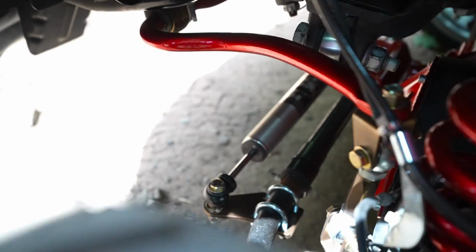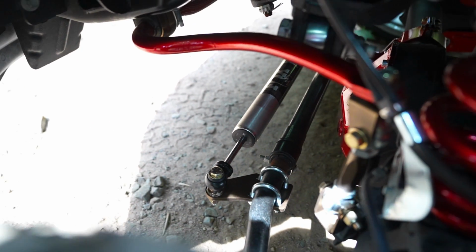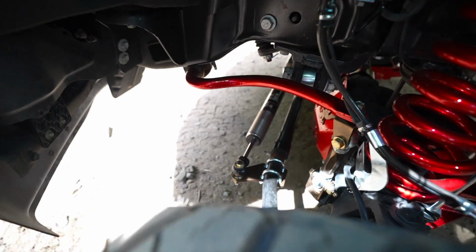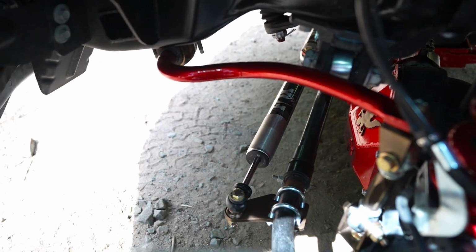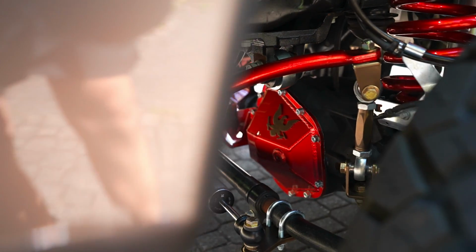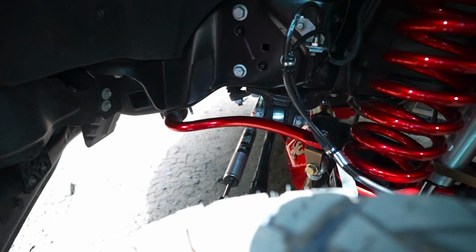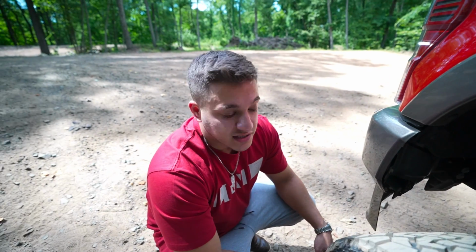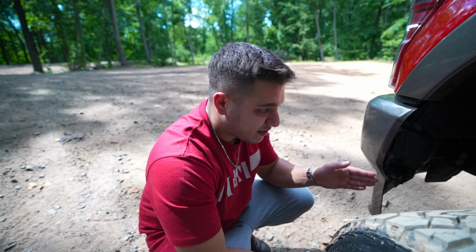Down here, you can see the end mounts of the steering stabilizer kit. With the steering stabilizer kit, all you have is two Fox 2.0 shocks, and then you have an end mount on both ends because you have two shocks, and then the center PMF mount. So it's a super cool kit that they have, super easy to install. And honestly, it makes your steering so much smoother in these things. It's night and day between stock and with these.